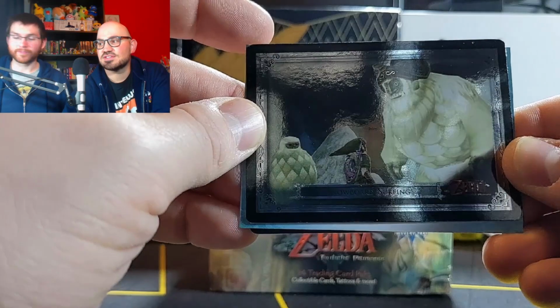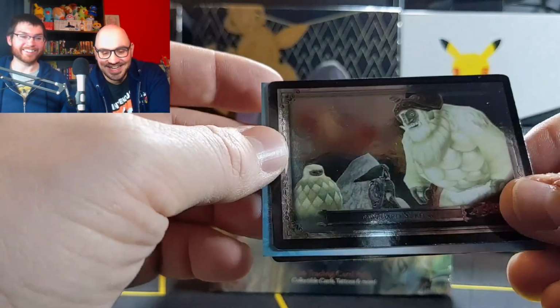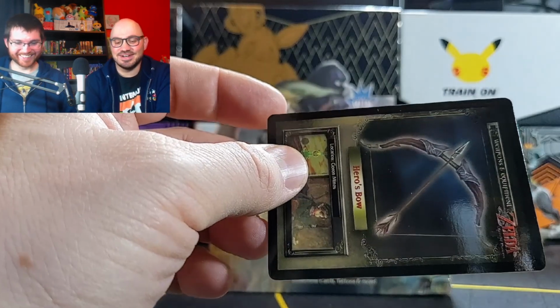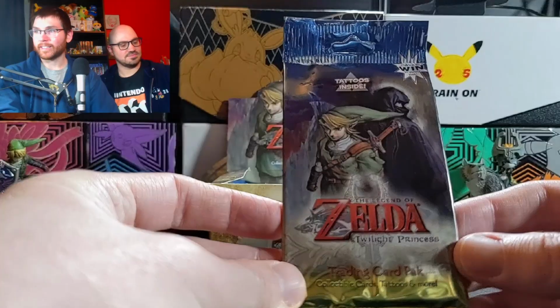This is snowboard surfing. I have to do that. Because of the glare, it's hard for me to read. I know. The cards in person though, they shine bright like a diamond. It's all I'm gonna say. We did not win, and the hero's bow, I'm pretty sure we've gotten this. Yeah. Pack number 13.